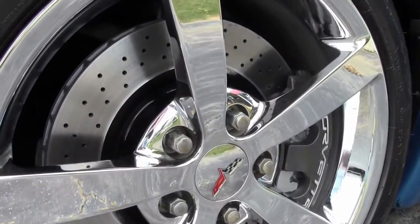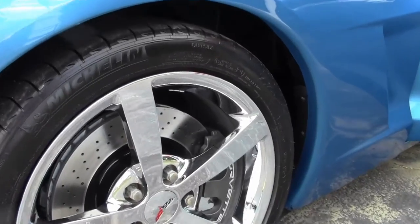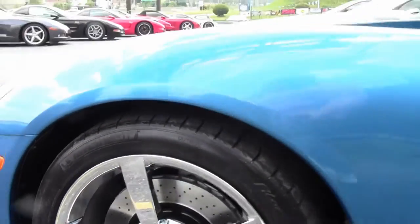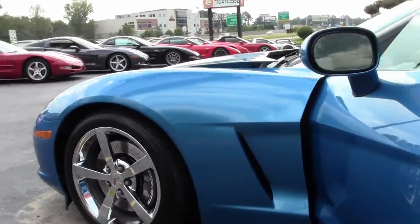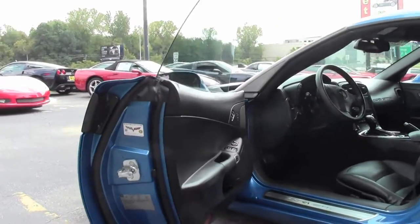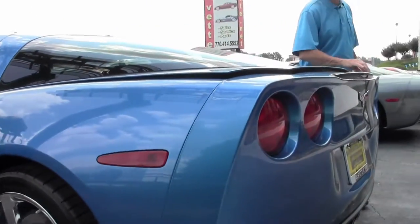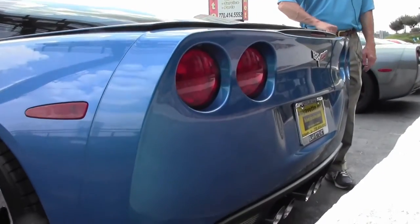Absolutely love this car. Look at those wheels, chrome wheels. It's got recent Michelin Pilot Sport runflats. This car also comes with dual mode exhaust. If you'd like some details about that or anything about this Corvette, call me.